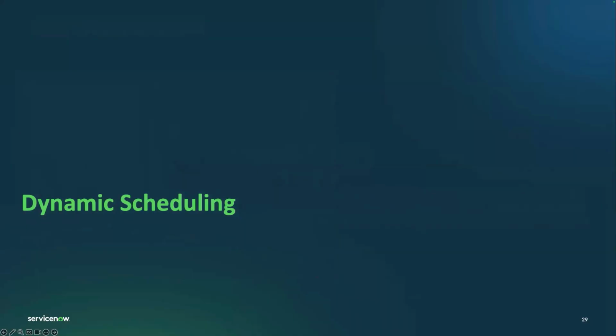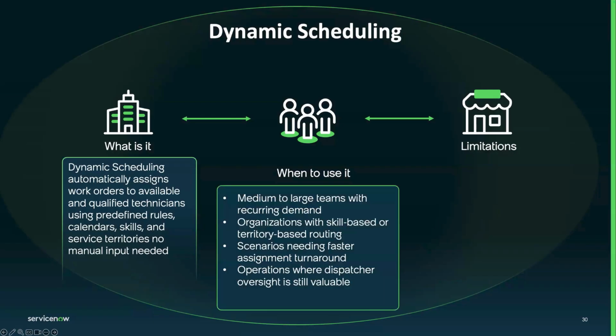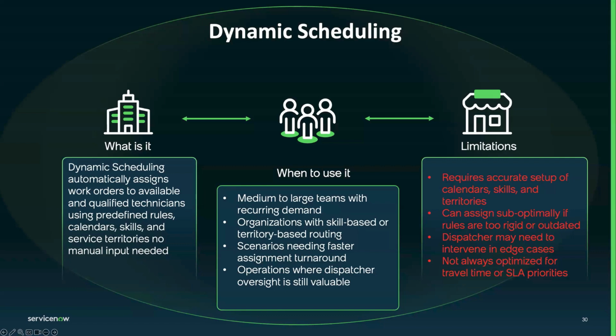Now let's go into dynamic scheduling. Dynamic scheduling is more rule-based. So the system automatically assigns tasks to qualified and available technicians based on their skills, their territories, and their calendars. And this is perfect for mid to large teams where you're really looking for that speed and you want to reduce that manual effort, but you still need dispatchers to gauge for exceptions or oversights, right? Dynamic scheduling requires accurate data, and if the calendar or the skills or territories aren't set up properly, we might find results not being optimal. So we want to be really cognizant of those rules.